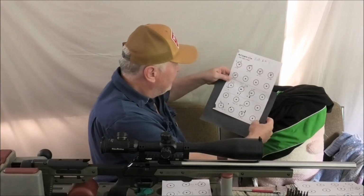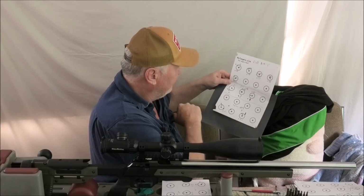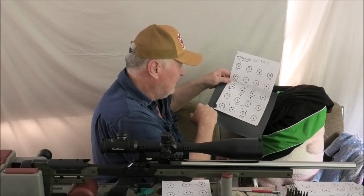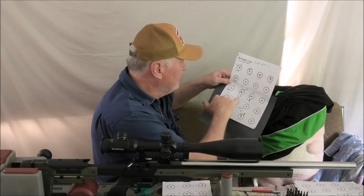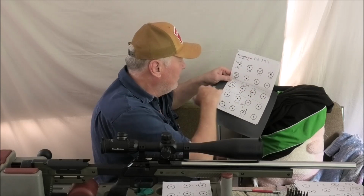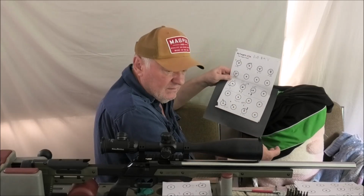So CCI Standard: 0.92, 0.96, 0.85. What it seems to do, like with quite a lot of the ammo, is that it'll put a group together and one flyer, a group, one flyer, a group, one flyer. For whatever reason, I'm not really sure why.